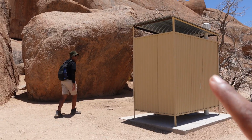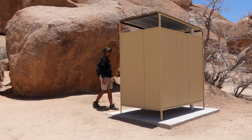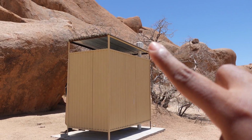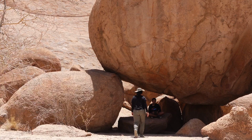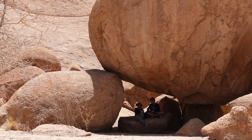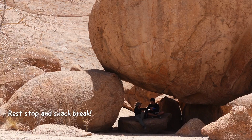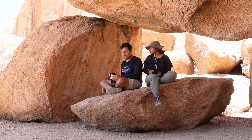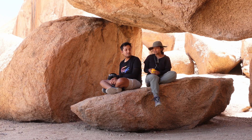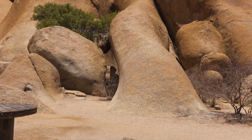This is a toilet in the middle of Spitzkoppe. They even have a vent. Crazy looking rocks.